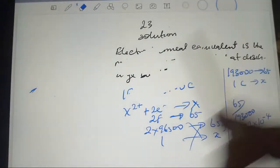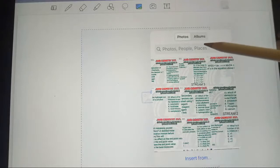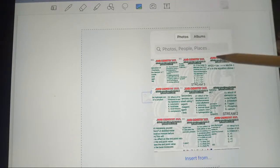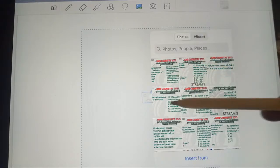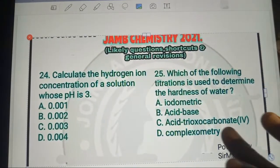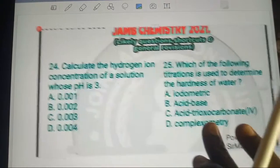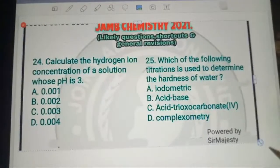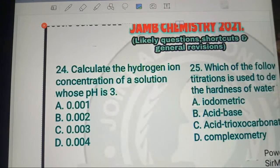So we get this board cleaned. I think number 25 should be here. So here, 24 says, still calculation: calculate the hydrogen ion concentration of a solution whose pH is 3. One should know these basic facts. Question 24 is what I'm handling now. Calculate the hydrogen ion concentration of a solution whose pH is 3.